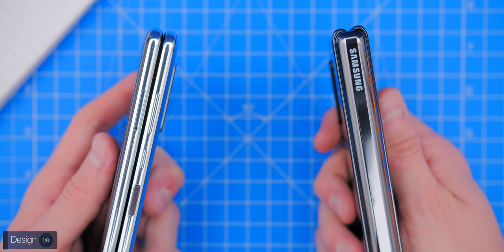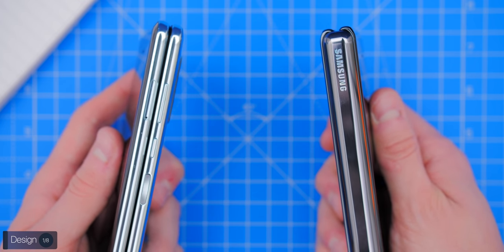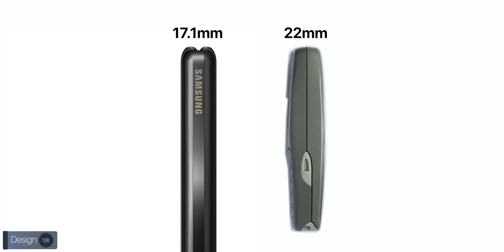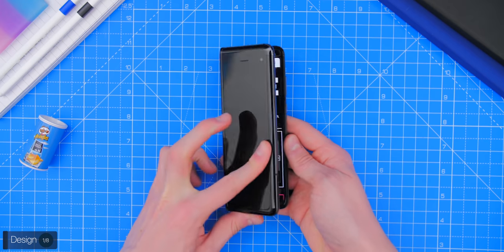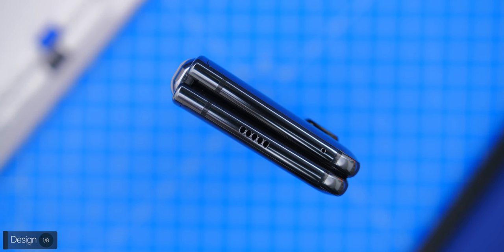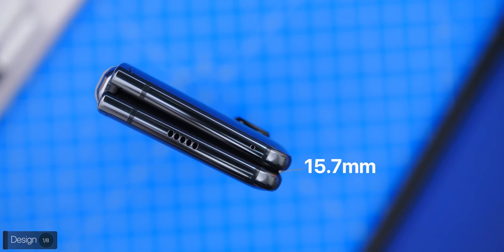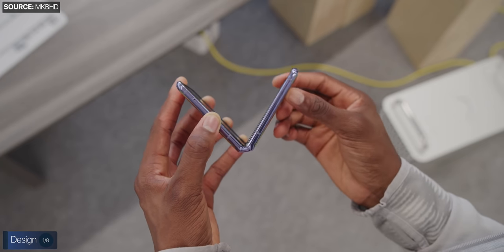Well, design-wise, my main complaints with the Galaxy Fold 1 was that it was extremely thick when closed. At 17.1mm thick, at its thickest point, the Fold was almost as thick as a Nokia 3310 when closed. However, if you take a look at the hinge, you can probably tell that the Fold doesn't actually close flat. Instead, the hinge itself has this wedge shape, meaning that if the Fold were to close perfectly flat, it would be much thinner at just 15.7mm thick.